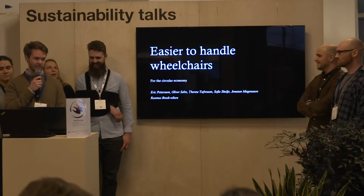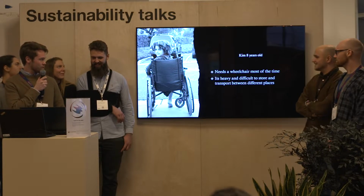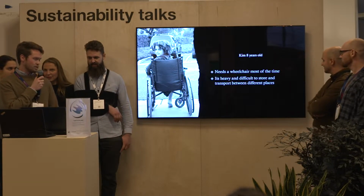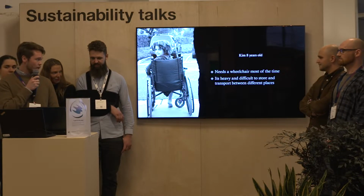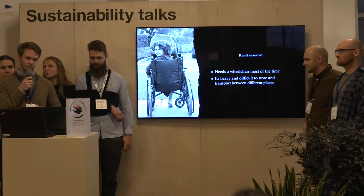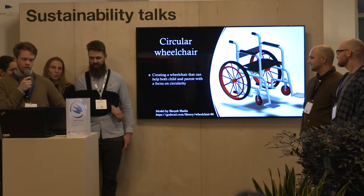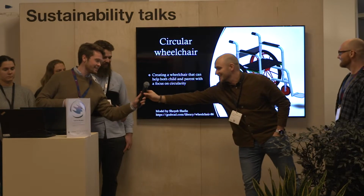So we decided to work with this persona, a child that is wheelchair bound most of the time, and that has to transport their wheelchair between different activities. We identified the problem area as being that it's hard, bulky, and heavy, so we wanted to make a lighter wheelchair that is more foldable.